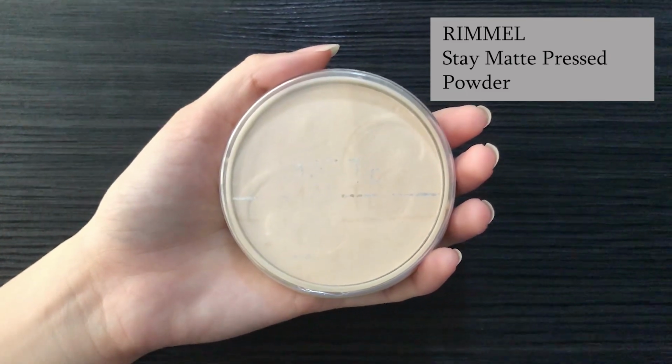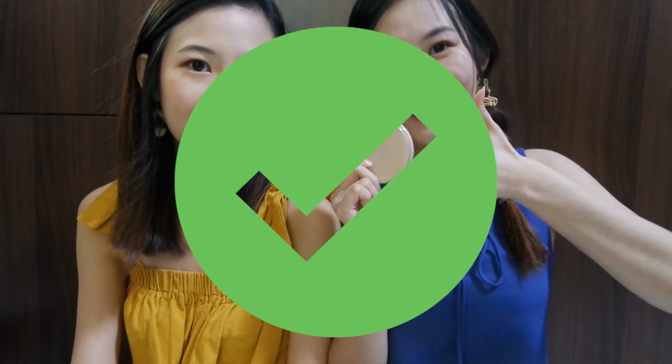Number 2, we have RIMMEL Stay Matte powder. For this powder, it actually does what it says. It helps you mattify your face, get rid of the oil. So it's very hassle-free, easy to use, very reliable, and you can use it on the go. Like you can just put a sponge inside, or you just bring a kabuki brush. So on the go, you can just mattify your face when it gets oily. But the only problem, the bad side, is the packaging is very cheap, like very cheap plastic. So if you drop it, it might crack. I think it's a good buy.